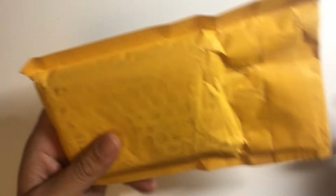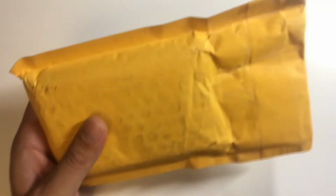All right, moving on. Let's open this guy here. Where is this from? Okay, U.S. Chesapeake. Feels really heavy. I don't know what's in here.